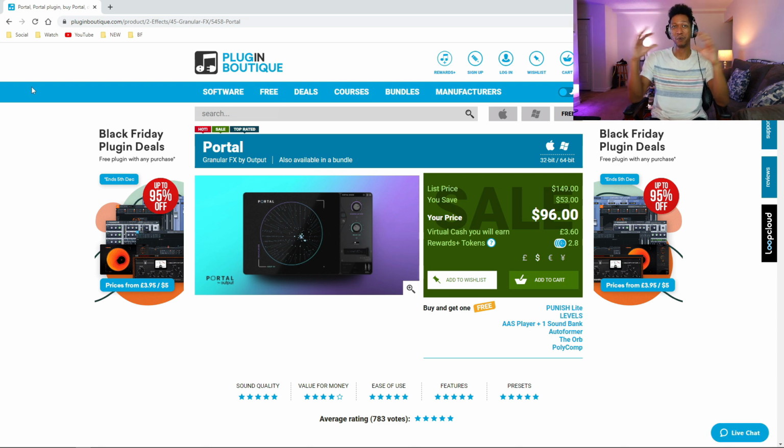Now, speaking of adding movement and texture and a little something underneath your sound, here's Portal by Output. Now, I was sleeping on this plugin pretty hard. In fact, I ended up buying it and I still didn't use it for quite a few months. And I recently got into it pretty deep, and I realized the reason why I wasn't having as much fun with it was because I really needed to learn it for myself.